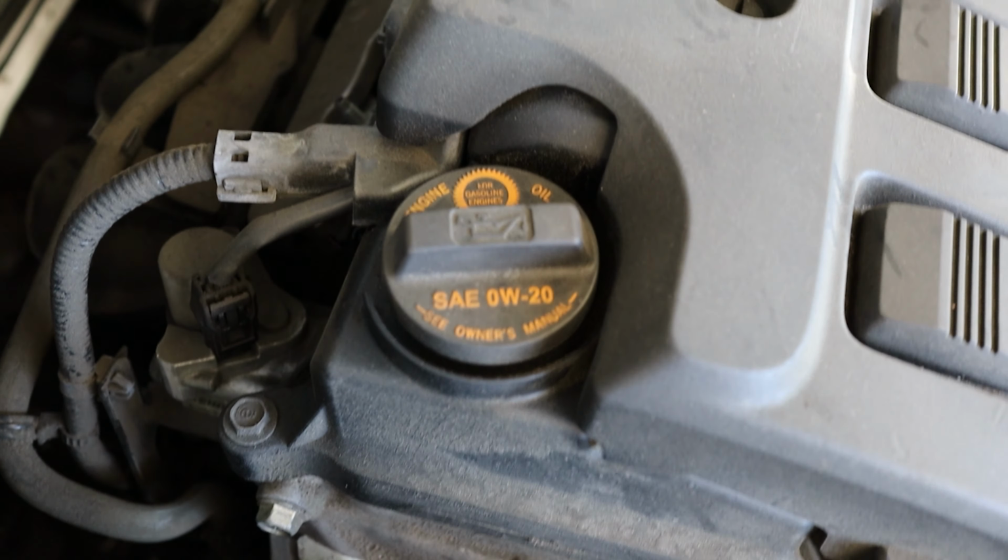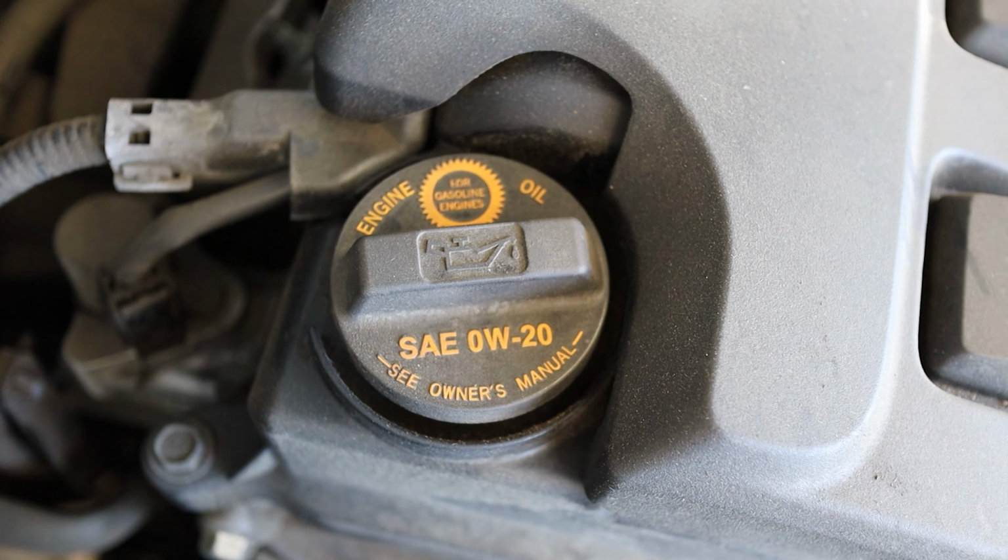Make sure that you guys take precautions as well. You never know what can happen. It's called an accident for a reason. You don't plan for it, but make sure you have a safety net just in case something happens, so that you don't get injured yourself. So you're gonna wanna identify where your oil cap is.